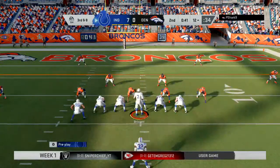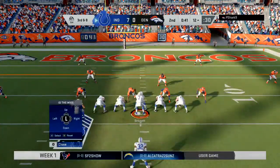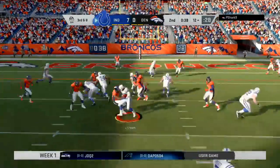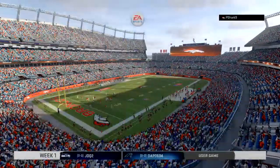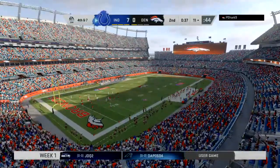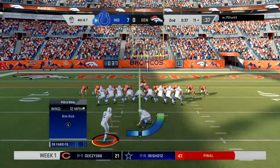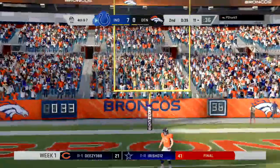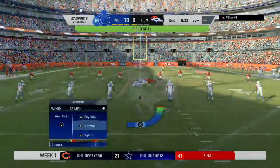Eighth play of the drive forthcoming, and they need 8 yards on third down. A run for Nick Chubb, and they're going to drop him well shy of the first as he can only make it to the 11th. Now the Broncos going to use the second of their timeouts as the clock will stop with 37 seconds to play in this first half. And this one is right through, and the lead moves to 10-zip.